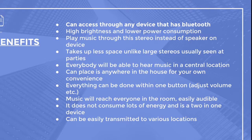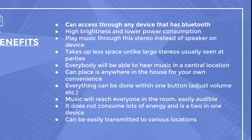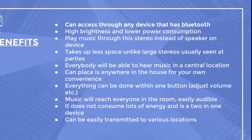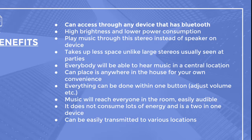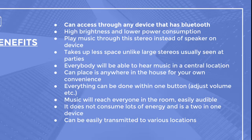Everything can be done with just one button, whether it's using your remote control or your phone. It can be in complete control of your hands. Music will reach everybody in the room. It's easily audible. And the great thing about this light bulb is it doesn't consume lots of energy. And the great thing about this product is it's a two-in-one convenience. It's either a stereo or a lamp.